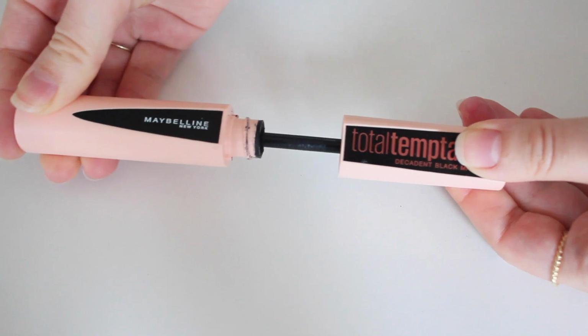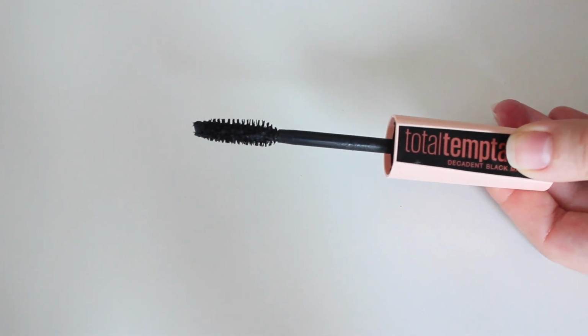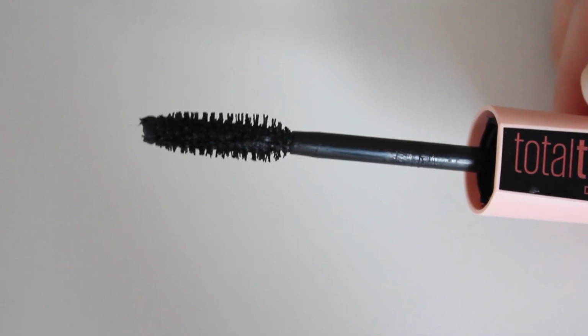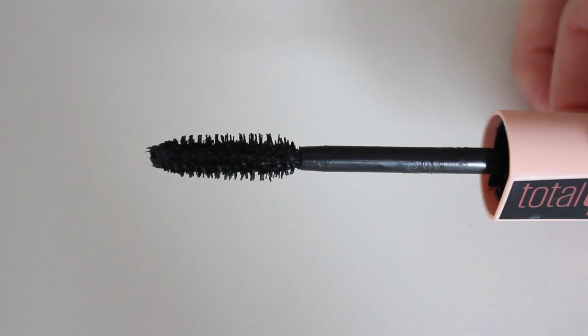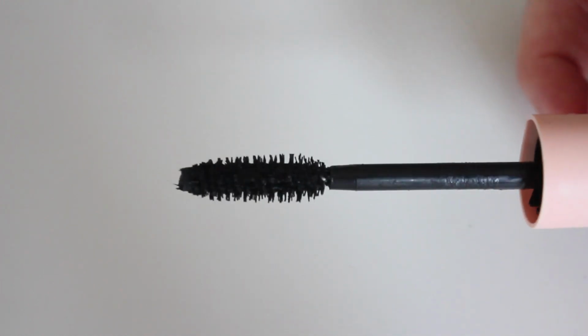And it's called Total Temptation Decadent Black Mascara. It's very nice. It really shows all your eyelashes and makes them thicker and longer. But I have to say that I prefer the understated look that Glossier and Rituals were giving my lashes.